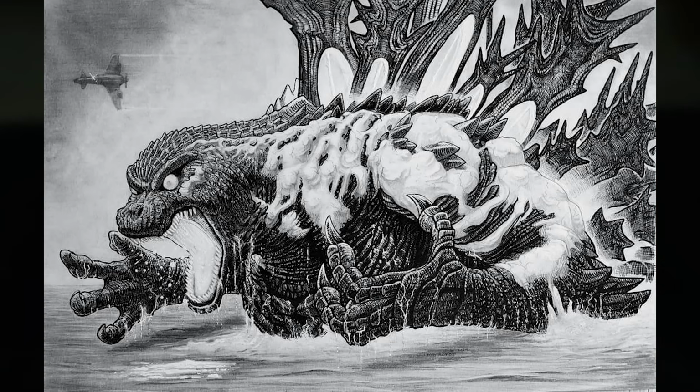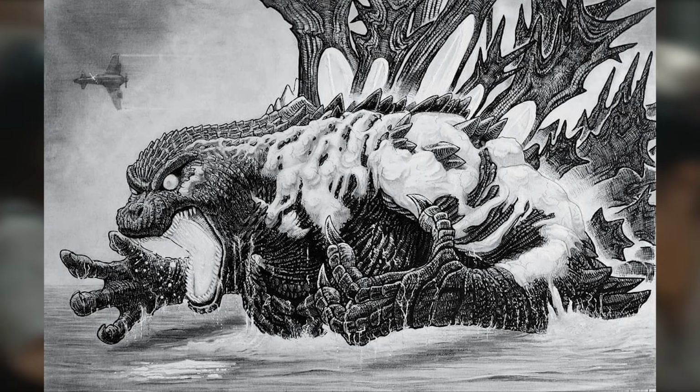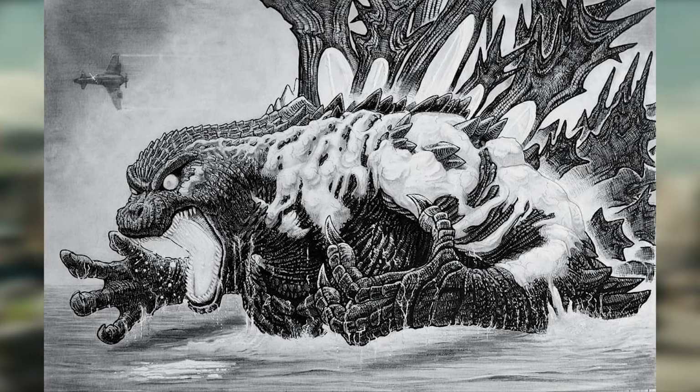His eyes bulging looks awesome. Him charging up is great. And then the Shinden in the background is such a nice touch. This is just incredible. Oh my god. I want that piece with Yamazaki's signature on my wall right now.